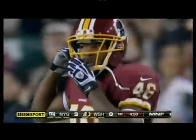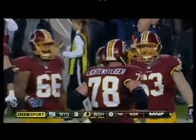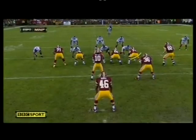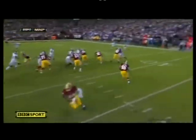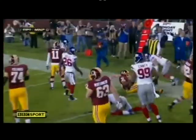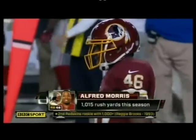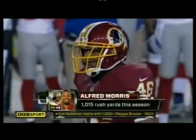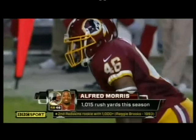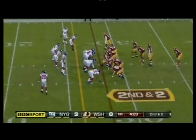Now, this offensive line in this scheme is very effective. They can reach block. They can engage, they can sustain, and they can run with you. Watch, it's just a toss play to the outside, but watch the play side. Reach and run. And it allows Morris to press the line of scrimmage, bounce it, and get what's there. Mentioned over 1,000 yards, 1,015. Rare Redskin rookie air. 1,063 was Reggie Brooks' number in his rookie season.